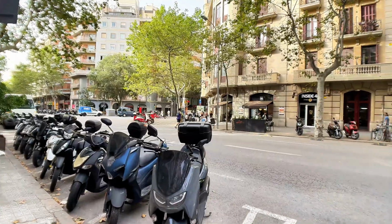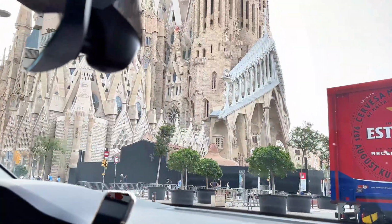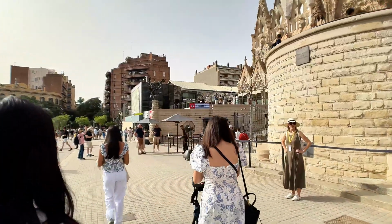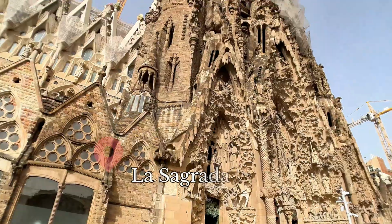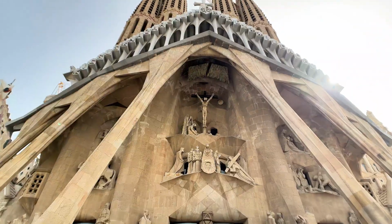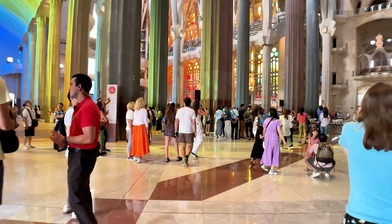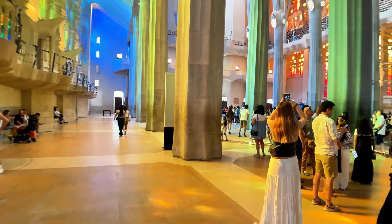Now, no trip to Barcelona can only be about food, so to take a break from all of the food indulgence we enjoyed, here were a few historic and iconic sites we paid a visit to during our stay. La Sagrada Familia. Built in 1882 with ongoing construction it seems, it is one of the most popular tourist attractions in Barcelona, and the level of architecture inside and out is absolutely mesmerizing.